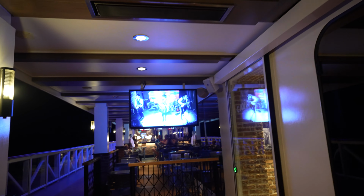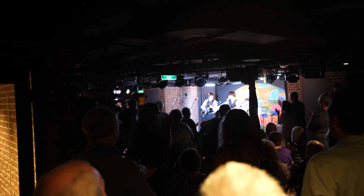So the Cavern Club is the Beatles tribute little lounge that they have, and they have a tribute band that plays. I'm glad that they have the outside feed, because inside, we went in for a second to catch their last song, and it was crowded in there. Everyone was into it. This crowd loves them.